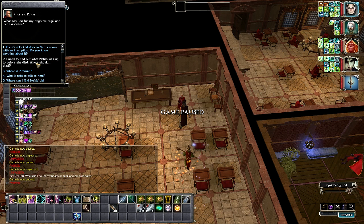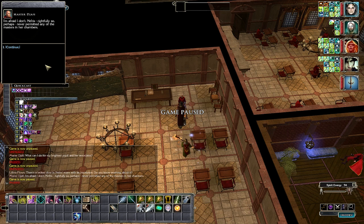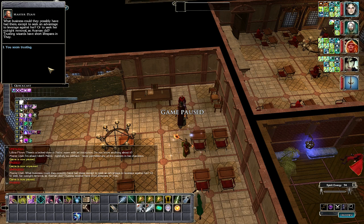There's a locked door in Nefris's room with an inscription. Do you know anything about it? I'm afraid I don't. Nefris, rightfully so perhaps, never permitted any of the masters in her chambers. What business could they possibly have had there except to seek an advantage to leverage against her, or to seek her outright removal as Saruman did?